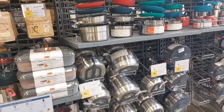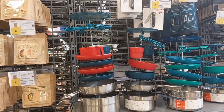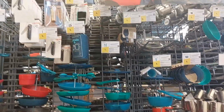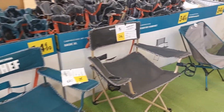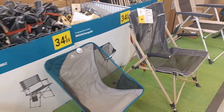I like the setup. I like that the pots, the cup, everything just goes together like that. I really like this whole setup. Maybe I'll go back and take a look at how it looks, if it's a setup or a stand and how it goes. And the chairs were 15 euro. These chairs, I must say, are much sturdier than the ones I finally bought. But they have some really strong chairs for camping.